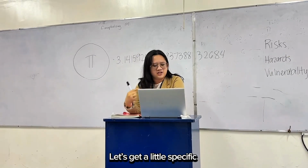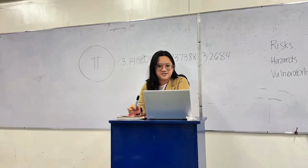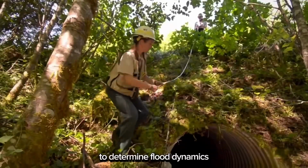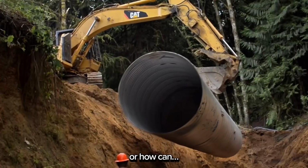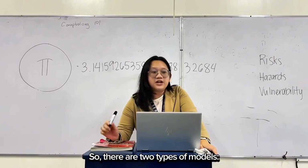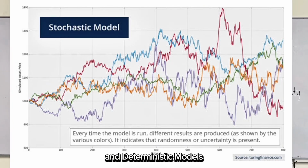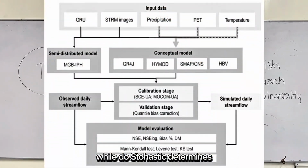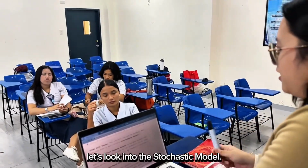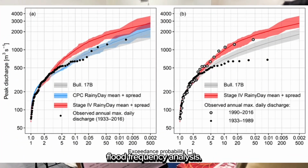Let's get a little specific and look into, shall we say, floods. Hydrologists use different statistical methods to determine flood dynamics, or how often floods occur in a specific area. So there are two models. The first is the stochastic models, while the second is the deterministic models. For now, let's look into the stochastic model, and under this model is what's called flood frequency analysis.